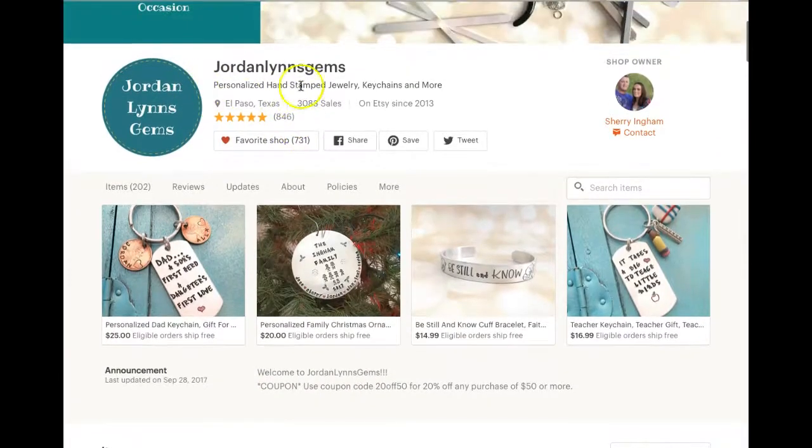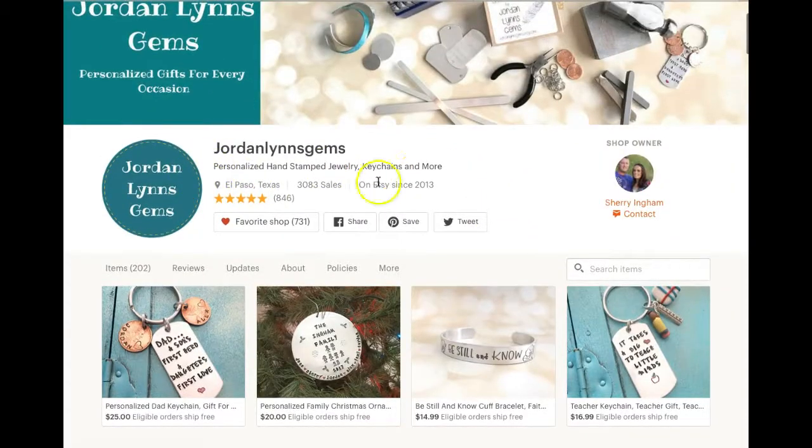All right, personalized hand stamp jewelry, keychains, and more. This is great, and this is a great tagline. But really, you want to change this, delete this, because you have it up here, similar. In this section, you want to put strong keywords. So perhaps, Father's Day keychains, Mother's Day jewelry, personalized ornaments, hand-stamped bracelets, whatever. Use strong keywords and use the same kind of format, the space dash space.